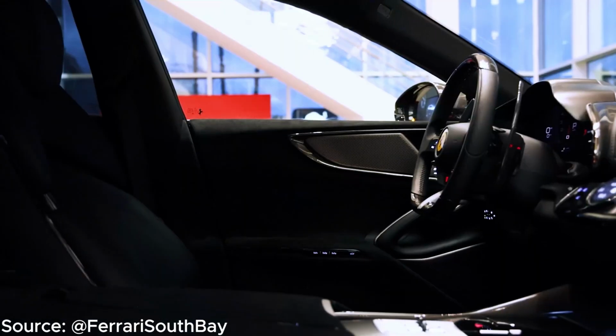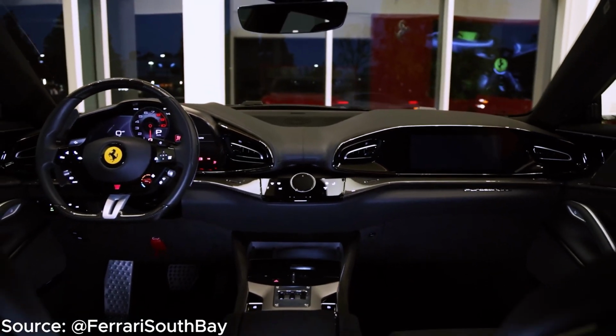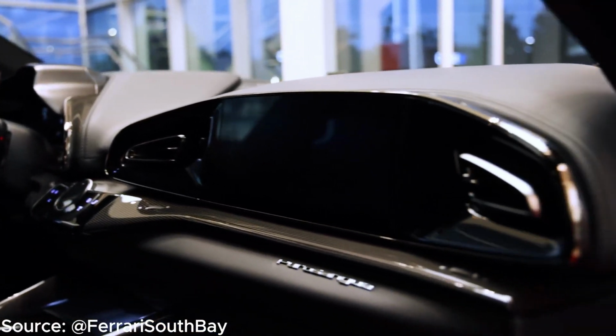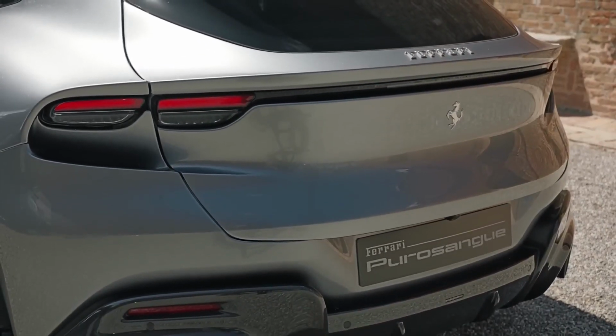The Purosangue features the latest technology and amenities including Apple CarPlay, Android Auto, a Burmeister 3D sound system, an optional glass roof, and a range of advanced performance and safety features. Also, the Purosangue offers 16.7 cubic feet of cargo space.